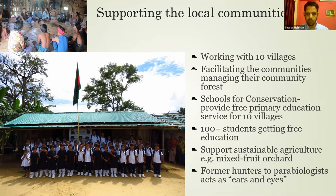So far, every year we provide education for more than 100 students from 10 villages in remote areas. We also support other livelihood options, such as a craft program. We also provide them with sustainable agriculture, like slash and mulch. And we also have a parabiologist program, which employs former hunters as parabiologists, and those people become the ambassadors for conservation. As you can see in the last slides, the larger areas have been destroyed, but we believe if we work closely with the communities, we can protect the smaller patches, and those smaller patches of community managed forest can provide suitable habitat for turtles and tortoises.